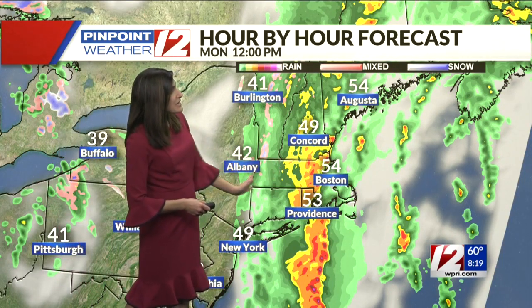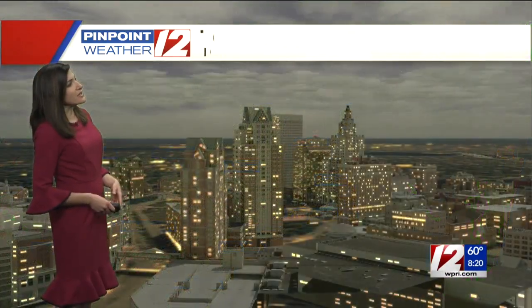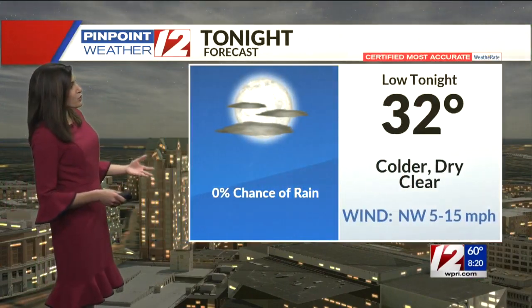So here's that hour by hour forecast. Lunchtime still could be dealing with some heavier downpours in spots, and notice those temperatures again starting to cool as the skies clear out. Around 2 to 3 o'clock, we're going to be seeing that rain ending across Rhode Island and eventually into southeastern Massachusetts too. Evening hours looking dry and cool. We'll be in the 30s as the night goes on, with late night lows tonight cooling all the way down to about 32 degrees. So going to be a much cooler start to the day tomorrow compared to this morning.